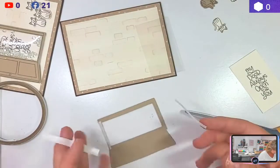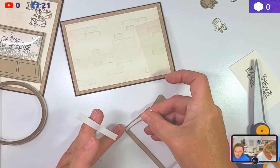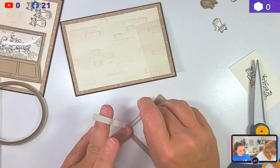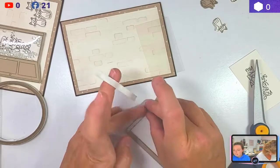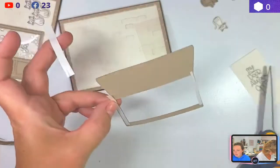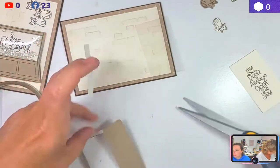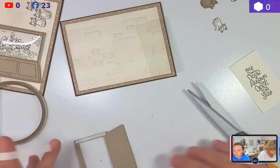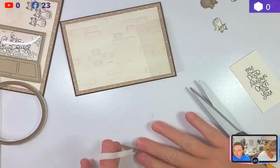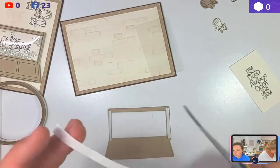Okay, so I got that on there. And we're going to put this piece probably on the top here. Whew. So like I said, you guys, hang in there with me. It's a tedious job, but somebody's got to do it, right? All right. So we have that one done. Now I'm going to come down. I need a strip that's long enough for this side. That probably won't work.